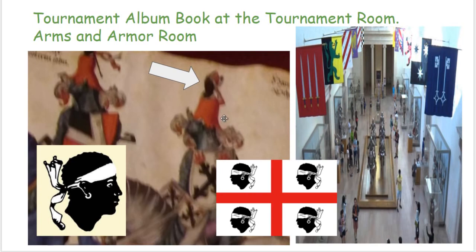Well, that book is still on display there. That was an actual book from that time period. That's right, because back then they didn't take pictures. They didn't have cameras. So they actually drew the coats of arms and the horses and the knights and all that. These are actual coats of arms. They drew what they saw. And that tournament album book is on display, like you said, in these cases here.